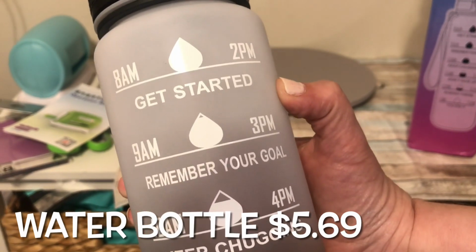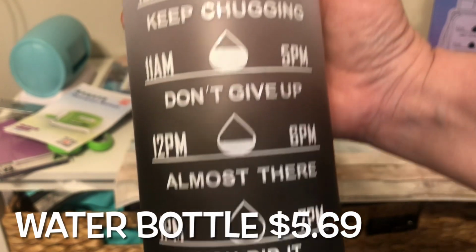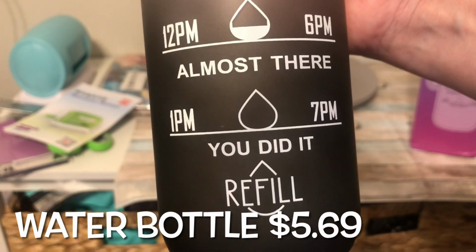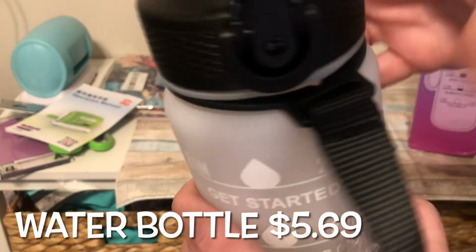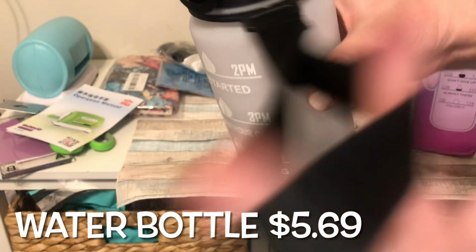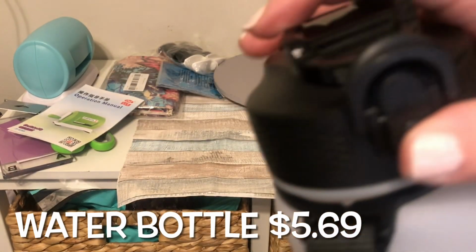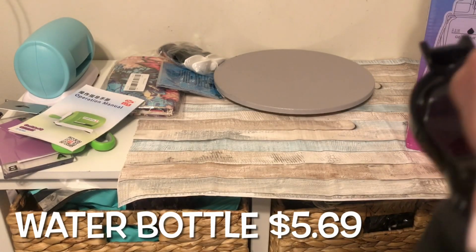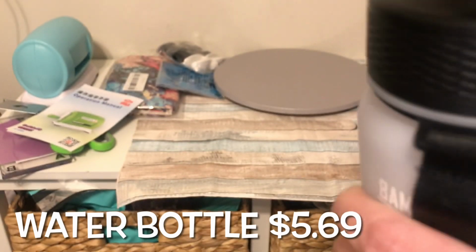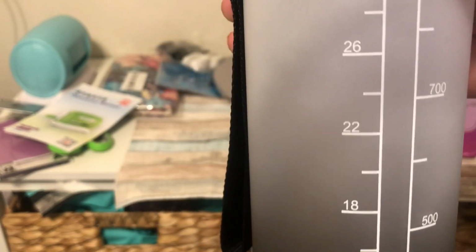So it says 8 a.m. get started, 9 a.m. remember your goal, 10 a.m. keep chugging, 11 a.m. don't give up, 12 p.m. almost there, 1 p.m. you did it, and then it says refill at the bottom. It's very cute. It has this little thing right here where you can hold on to it so you don't lose it. And if you open this right here, see how that opens? That's a button right there that you can push, and then it pops up at the top. That opens, and then you can drink out of it right there. And then it just pushes back down like that and locks right back up for you. It's very nice. I absolutely love that, and we will definitely be using that.